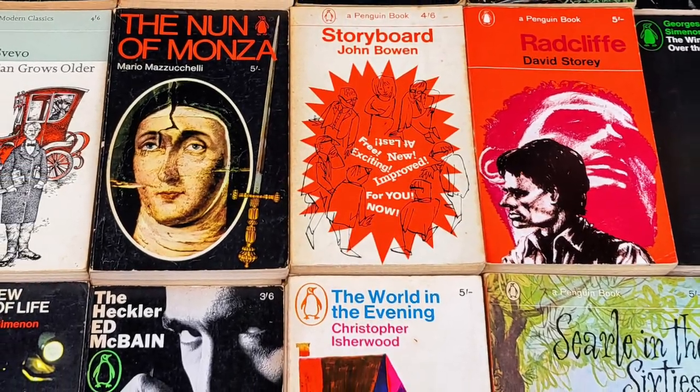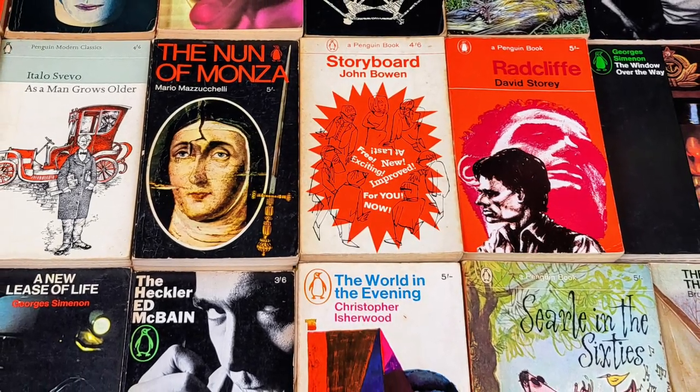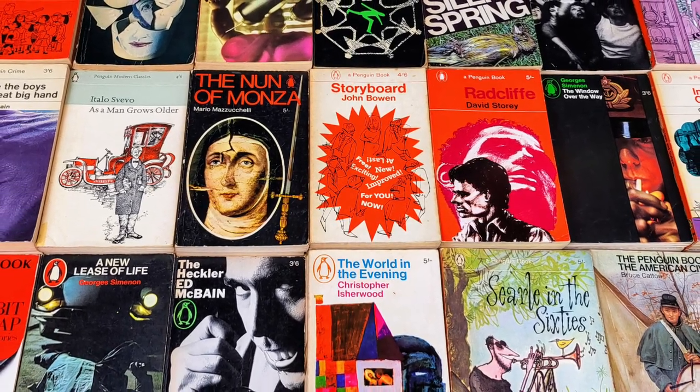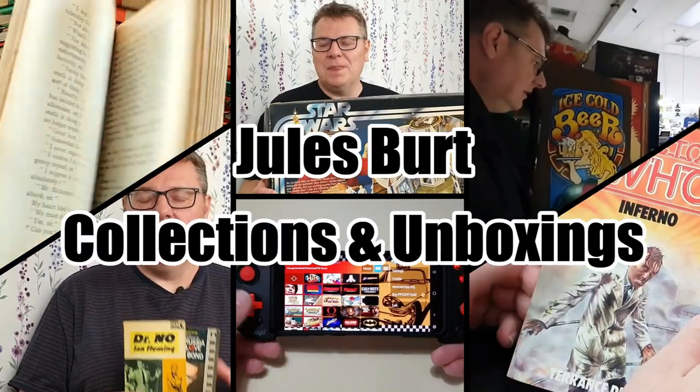So this time we're going to be taking a look through my collection of vintage Penguin books numbered 2200 up to 2400, dating from the mid-1960s. Some absolutely fantastic stuff to show you today, so sit back, relax, and let's get to it.